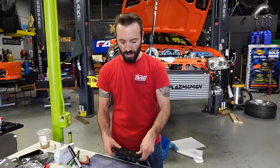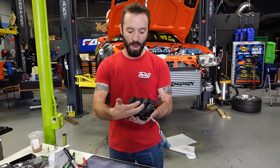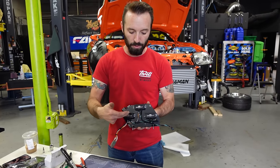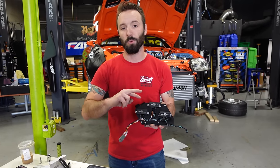We tossed in our headlights, now it's time to put in a few modules that make these things possible and make them look really good. We have our ballasts for our two HID bulbs that are in each housing. And then here we have a couple of switchback controllers. This is gonna take running light and blinker light and switch between amber and white.